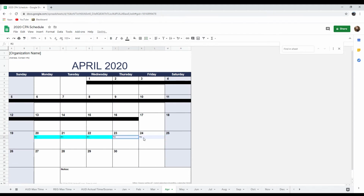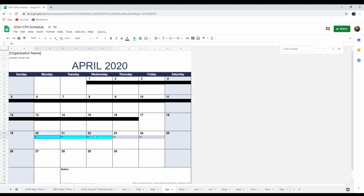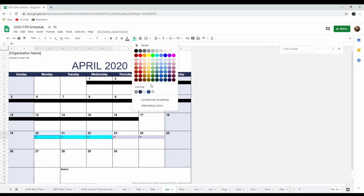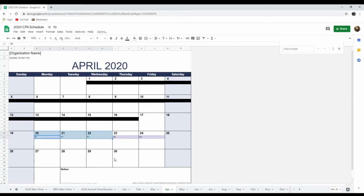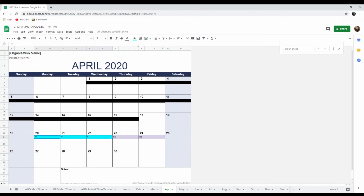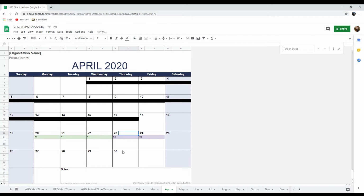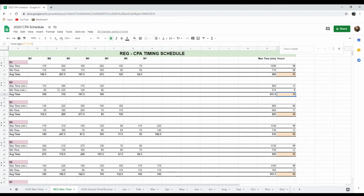So I'll just do one day that has 5 hours and one day that has 4. Oops, that's not what I wanted to do. I think I'm going to actually keep this like pastel. Sorry, I like making things look pretty. So we'll do 6 hours one day and 5 hours on the other day. And then let's look at Reg 3. It says 14 hours, so we'll split that out into 3 days, just like we did with Reg 1.